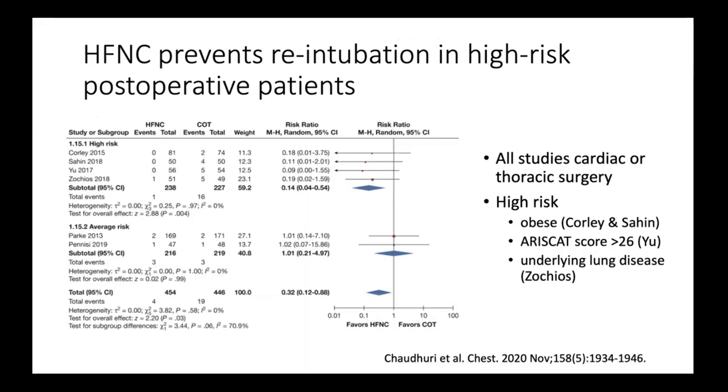And even amongst cardiothoracic surgeries, all of the studies divided the patients into those that were high risk as compared to those that were average risk. High risk patients were defined amongst the studies as either being patients that were obese, patients that had an elevated ERISCAT score, or patients with underlying lung disease.